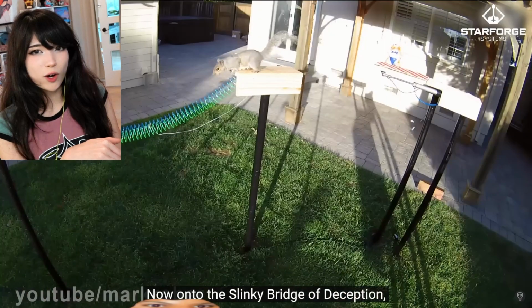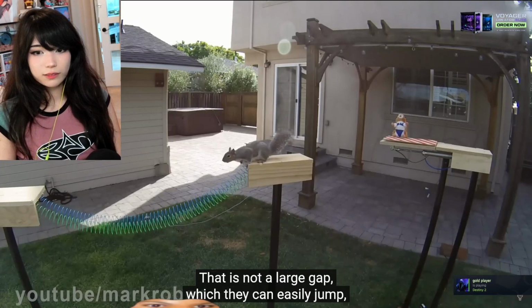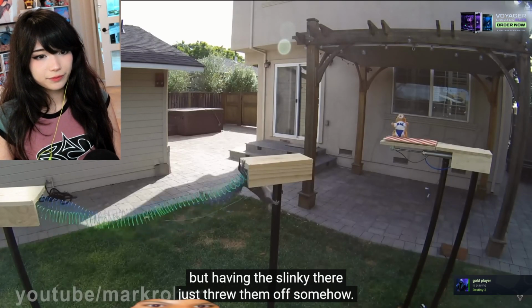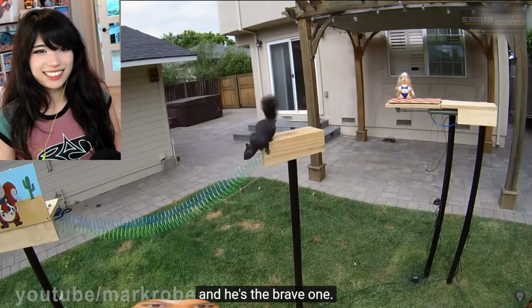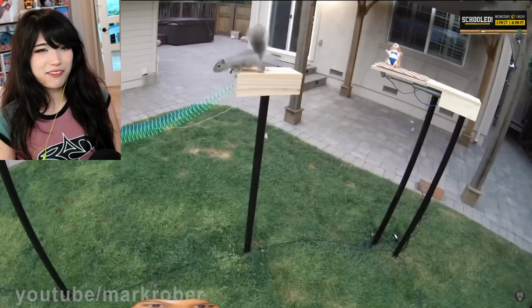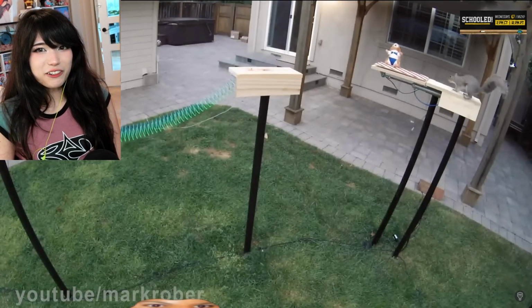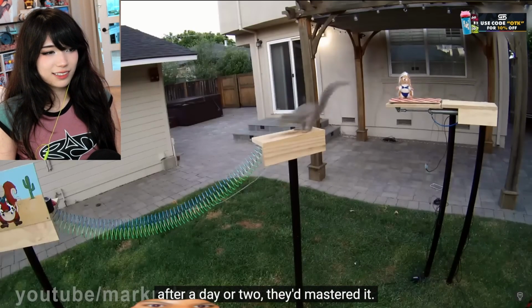Damn. Now onto the Slinky Bridge of Deception, and this was the sleeper obstacle in my book. That is not a large gap, which they can easily jump, but having the Slinky there just threw them off somehow. You can see how much Frank is struggling here, and he's the brave one. And Rick only jumps when Marty shows up for emotional support. Oh, they're friends! But like all the obstacles so far, after a day or 2, they'd mastered it.